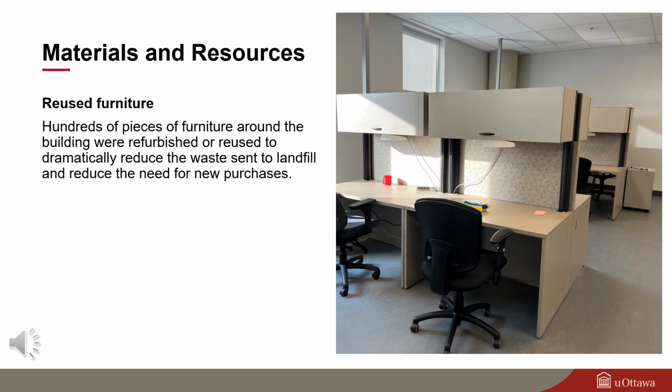Hundreds of pieces of furniture were also refurbished or reused to dramatically reduce the waste sent to landfill and to avoid the need for new purchases. This included furniture such as desks and chairs.